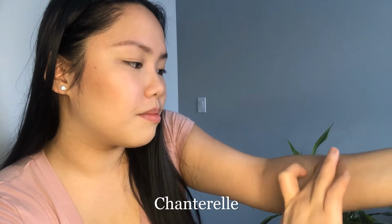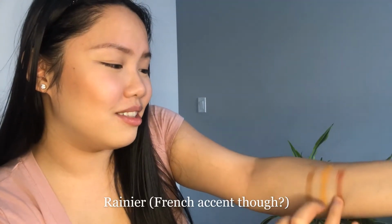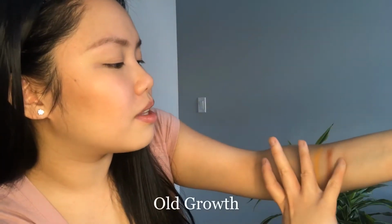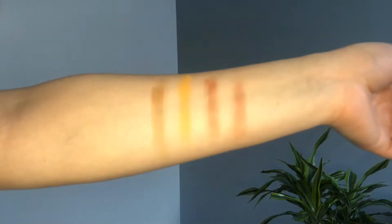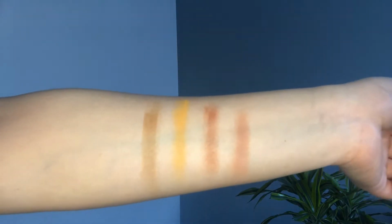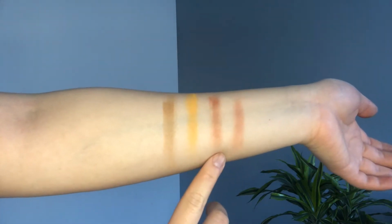So the first one is Puffball. The second one is Chanterelle. The third one is Rainier. Not sure if I'm saying that right. And the fourth one is Old Growth. So here's the first row of the palette swatched on my arm. We have Puffball, Chanterelle, Rainier, and Old Growth.